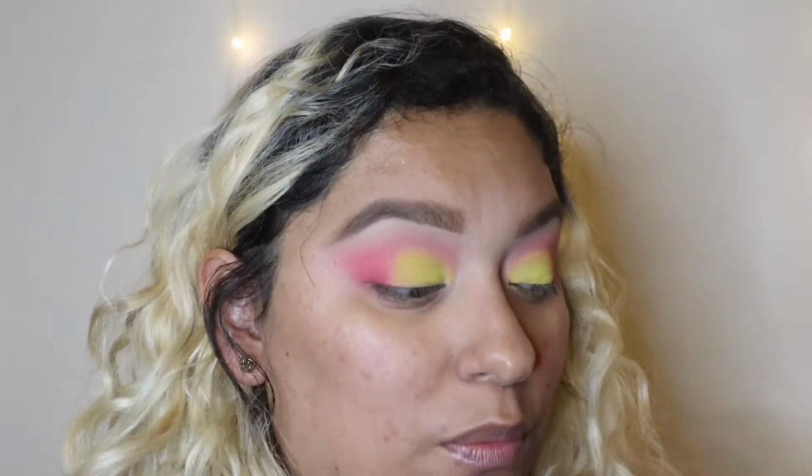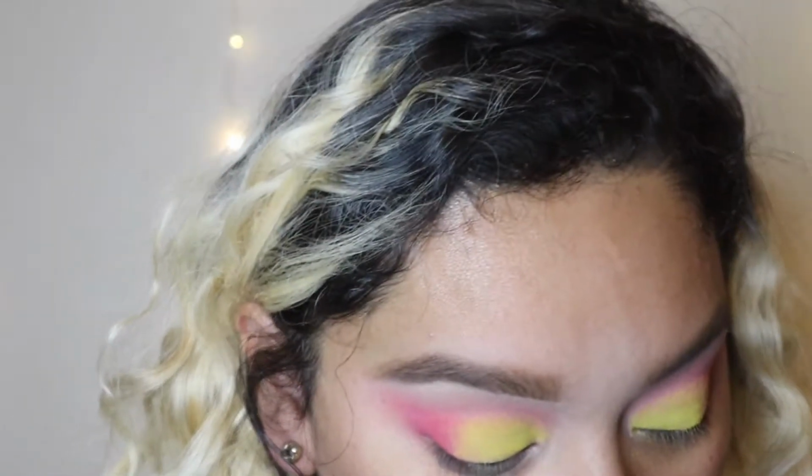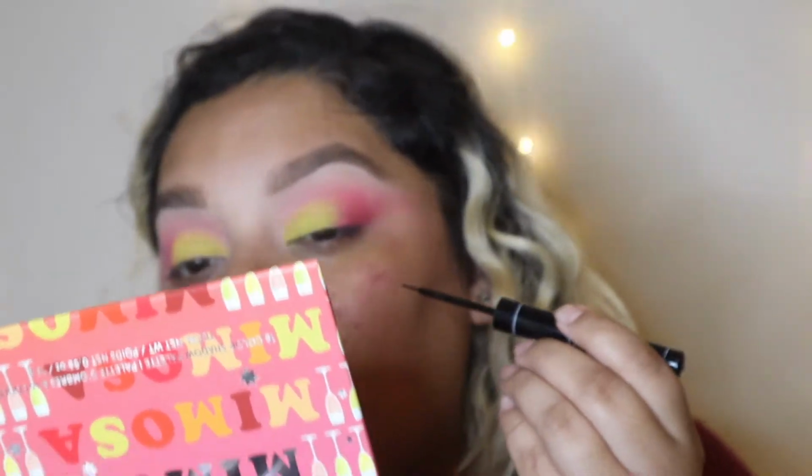Alright, so now we're going to move on to the liner because that's what I normally do after I'm done with my eyes. And I'm going to go ahead and wing it out because you guys know I pretty much wing out any eye look that I do. So I'm gonna cross my fingers and hopefully I can do this without messing up too bad, but you know, it is what it is.